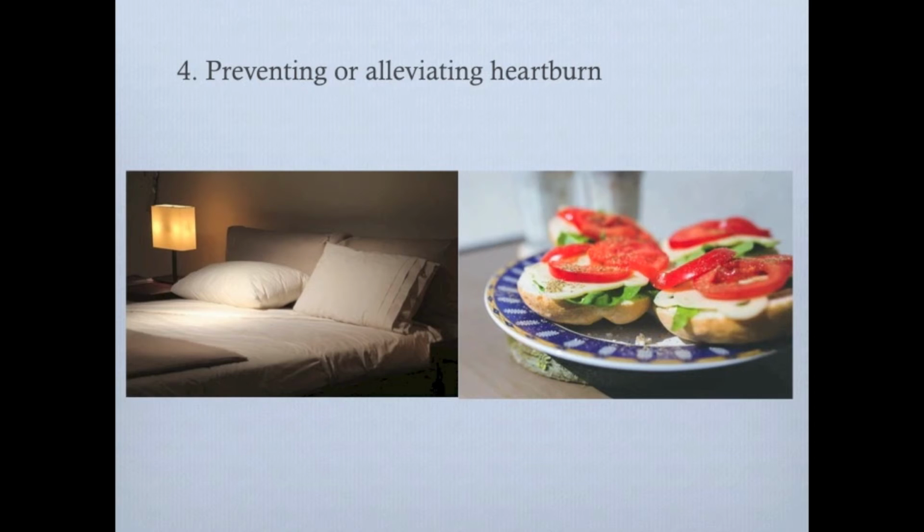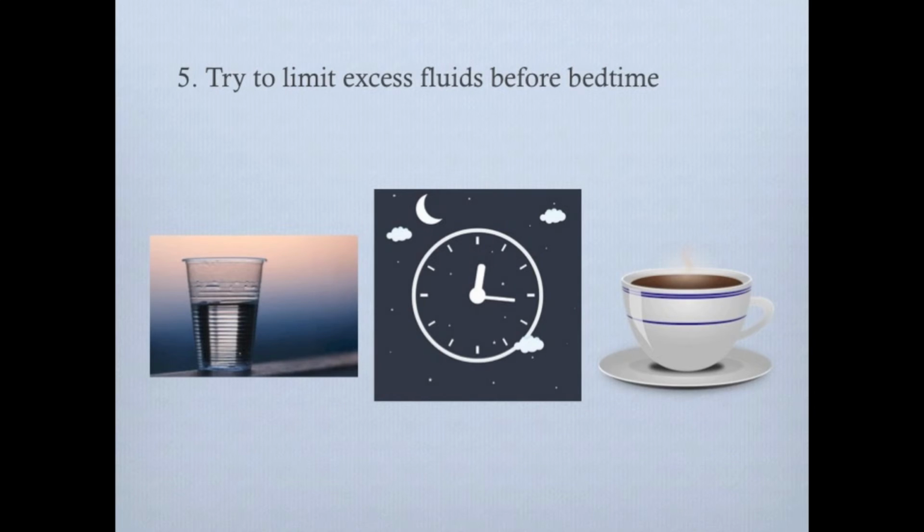Number 5. Try to limit excess fluids before bedtime in order to decrease trips to the bathroom during the night. Still drink enough water during the day, but limit water closer to your bedtime. It is also helpful to limit caffeinated beverages such as coffee, tea, and soda to the morning and/or afternoon hours.